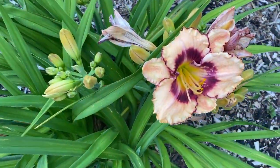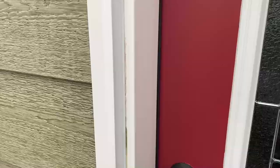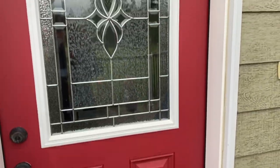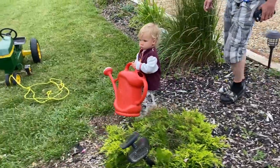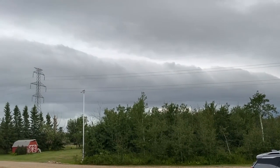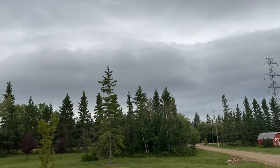Lilies are starting to come in nice and pretty. The next step that we'll have to do is go along and re-silicone all our doors before winter. General house maintenance. You taking the watering can back to the garden for mommy? With all this hot weather we've had over the last 10 days, we were bound to get some storms eventually.